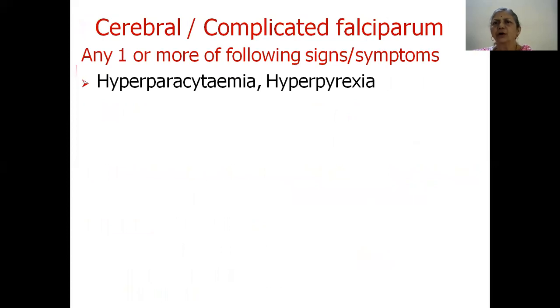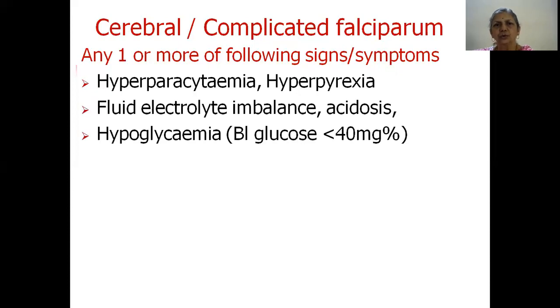What is cerebral or complicated falciparum malaria? If any one or more of the following signs and symptoms are seen in the patient, he is labeled as complicated falciparum or cerebral malaria, which requires treatment to be initiated intravenously because there is an altered sensorium. Could be unconsciousness, could also be coma. So any one or more of these following signs and symptoms.